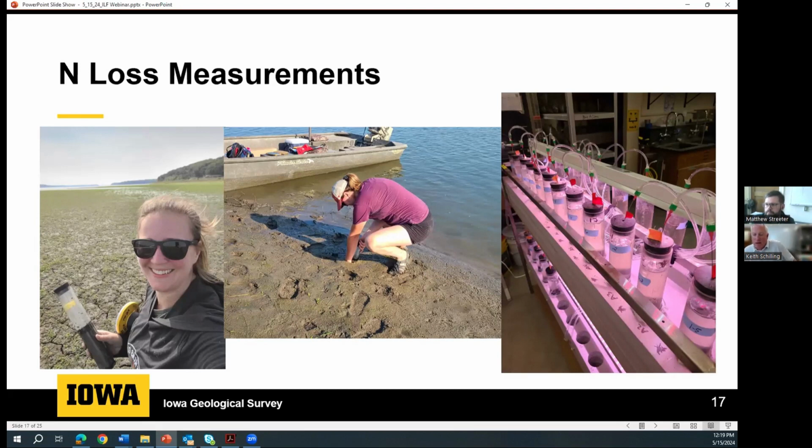So Jen went out and took small cores at all of our locations where we had done the sampling that we did for the physical stuff, grabbed shallow cores, went back to the lab and did some testing in the lab to measure essentially the rate at which nitrate is lost with time in these sediments. Now, we're not quantifying the process involved. We're not quantifying, is it denitrification or is other process going on? This is just nitrate, how does it decay with time in these sediments?